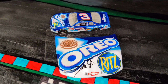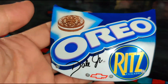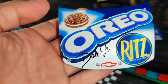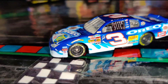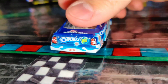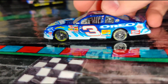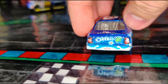And next up, we got another Dale Jr. car, and it's the number 3. We got his Oreo Ritz car. So this one's pretty cool. It does come with a hood. That's really nice. Really good looking hood. And yeah, let's take a look at this car. This is a beautiful car. One of my favorite Dale Jr. paint schemes. Oreo car looks very, very cool, very slick, very sweet, a little salty because of the Ritz crackers. Yeah, really, really cool looking car. I love this paint scheme.